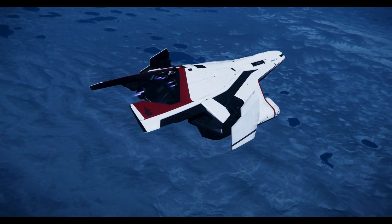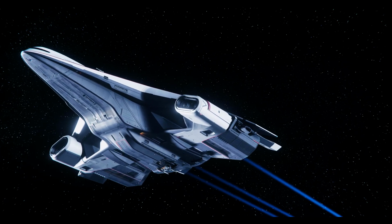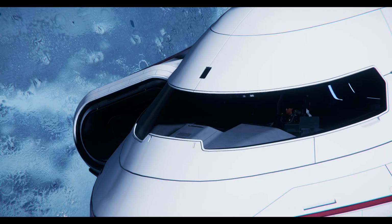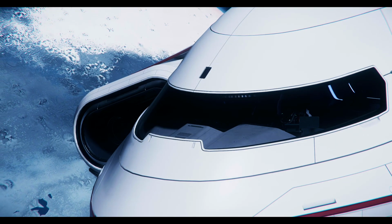From the moment you take command of this floating cathedral of haulage, you will feel like a king of the spaceway. Everyone will see you coming. Which is a good thing, because the visibility isn't especially great. If I'm being completely honest, this is one of the few faults I have with the Hercules line.